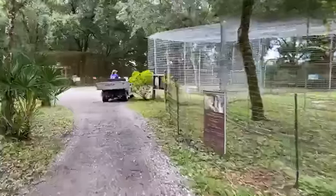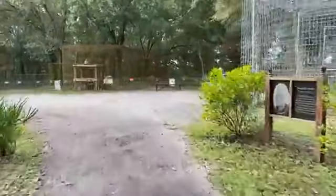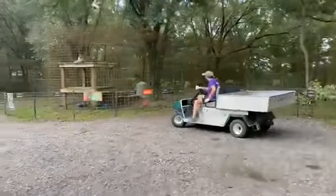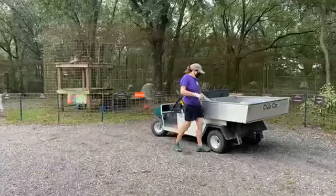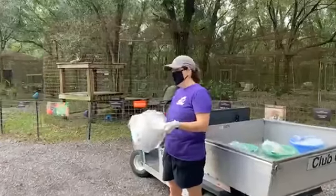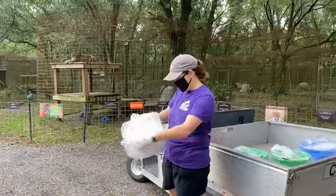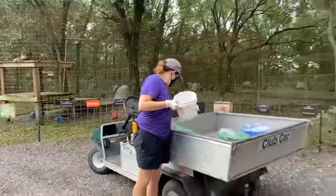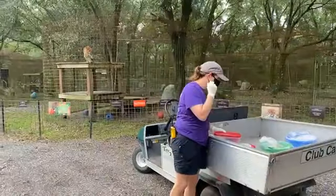Oh, and Beecher's playing in his water bowl because he's such a little... That's ridiculous, sir. He looks so tiny in there. There's Manny up on his platform. Manny already had breakfast, though. You're not feeding Manny yet. He's like, what? I will sit here and you must adore me. You can catch Manny later getting a pumpkin. Oh, look at him stalking.